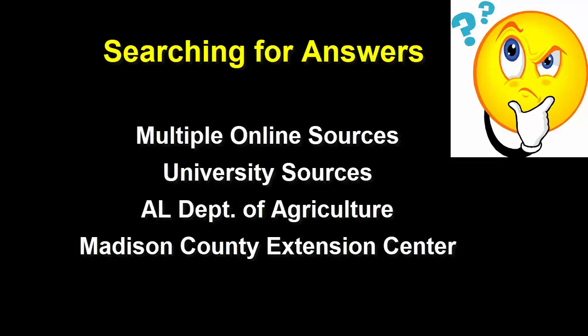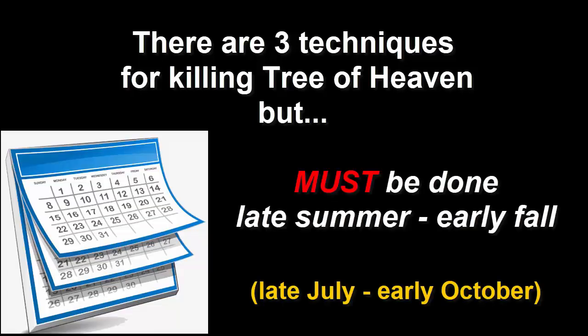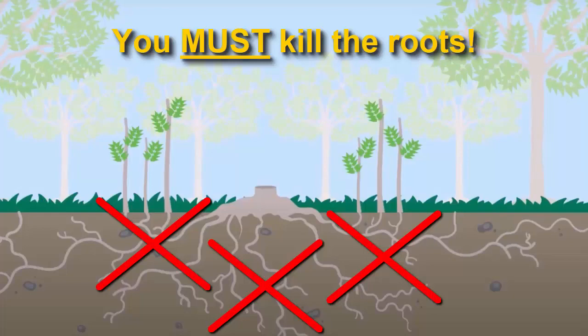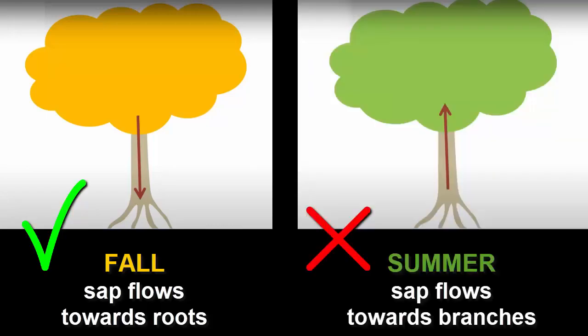After consulting a variety of sources, including the Alabama State Agricultural Department and Madison County Extension Center, I found there are 3 main techniques for killing these trees, which I'll explain here. But whichever technique you choose, do it in late summer or early fall, not in the spring or early summer. That's because you must kill the roots. And in the fall, the flow of sap in the trees is downwards towards the roots. In spring or summer, it's upwards towards the branches.